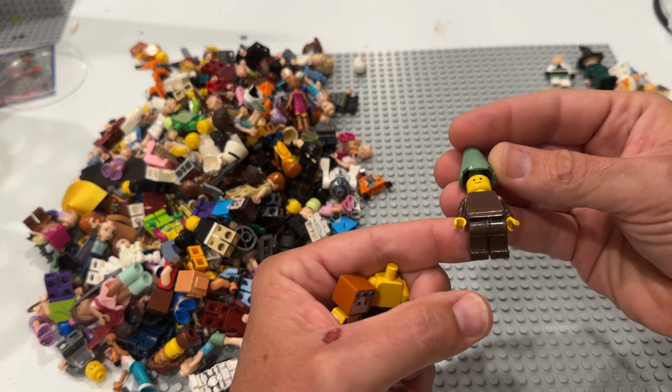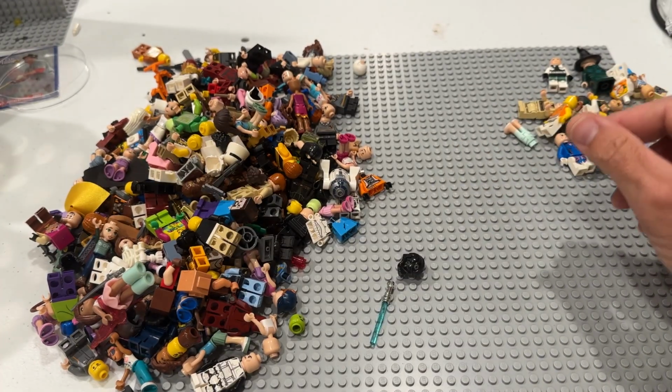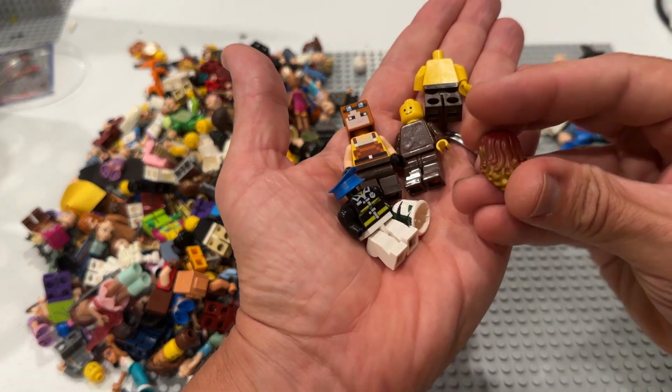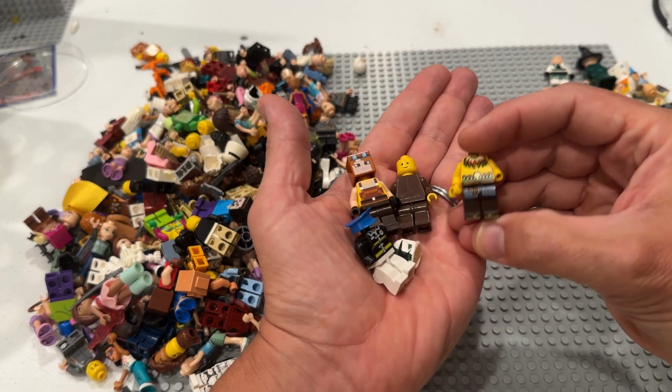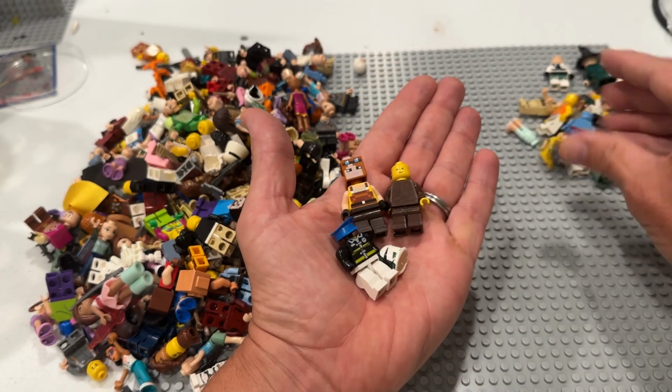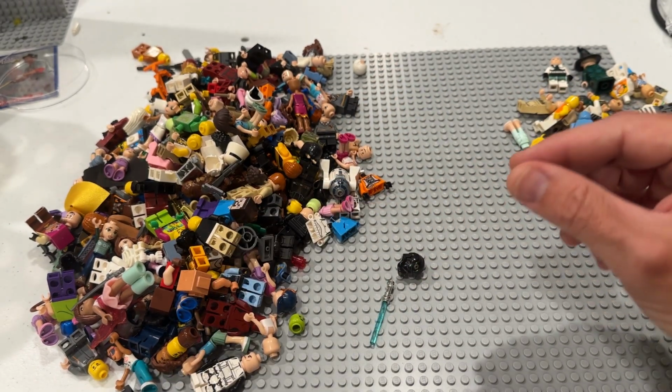What the heck is that? That is ugly is what that is. Let's just put that in the trash. There's a genie from Aladdin. There's that cool hairpiece. Love that. Is that an Islander or a CMF? I can't remember. But what is that thing? It is ugly. Get rid of that.